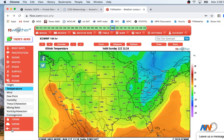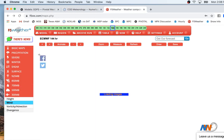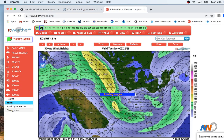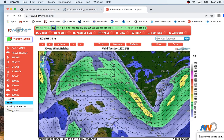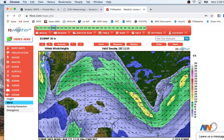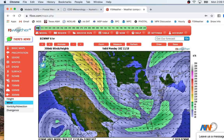It is still offshore, and what I mean by that, let me put the winds from the European computer model here on the screen for you. And what I mean by that is look at this jet stream here now over the west coast. That's our storm. Look how, at least this morning, that storm is still off the west coast.